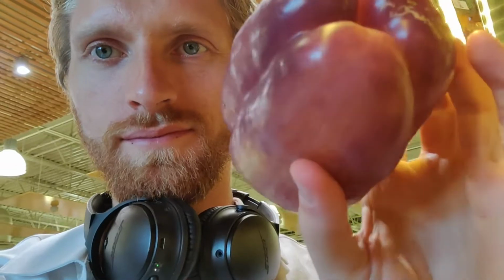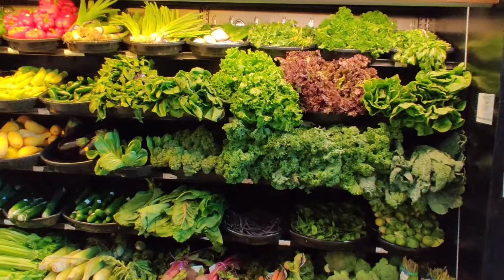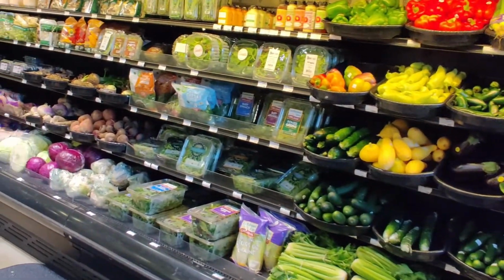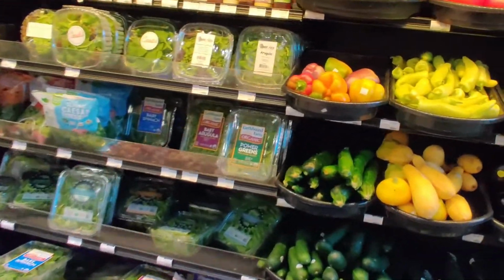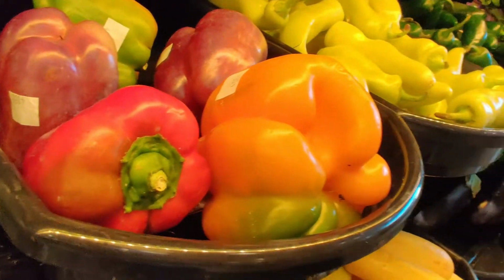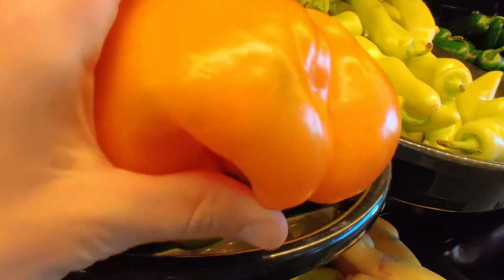We got some purple pepper over here, bringing the whole rainbow home. Check out that rainbow, baby. Yes. We got some beautiful food on the shelf. We're eating whole foods, guys. We want a whole body, want a holistic approach. We need some whole foods.